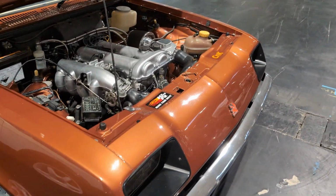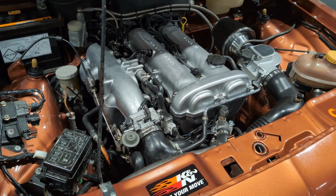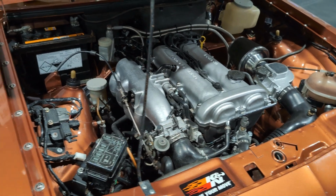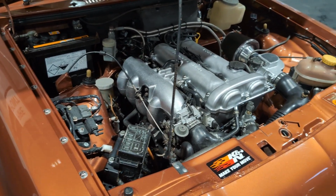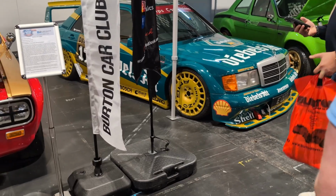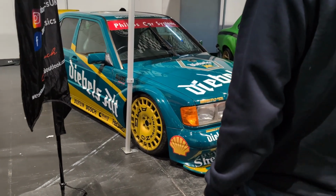Recognize that engine? Yeah, I've seen a few of these done like this. I actually think I saw one turbo at one point. I don't know why they're popular for these. I assume it's one of the few engines that fits. Mercedes race car. It's trying to replicate Cell Pepper. Is that bad?